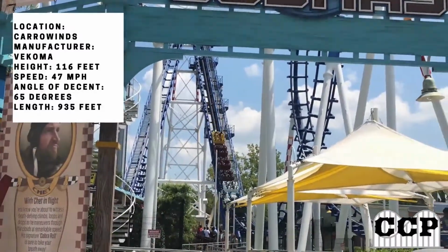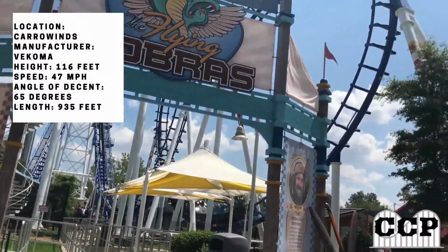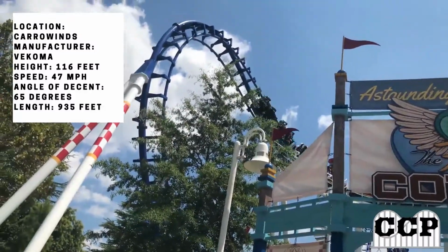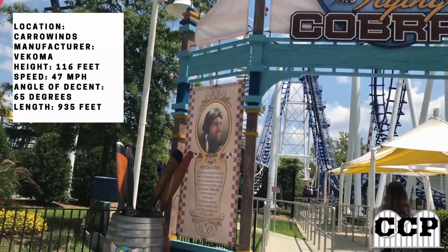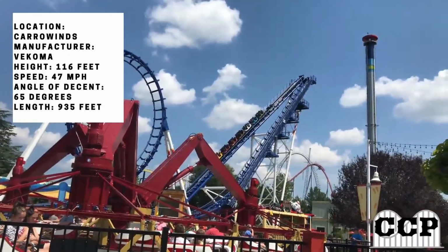It's a long ride, but it has a very long length because it goes around multiple times. So what I'll be doing right now is starting from the station when you leave it, going up the hill, and then going through everything else, talking about each element and giving you my personal thoughts on each element.